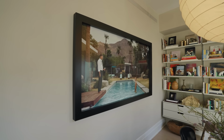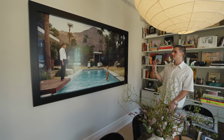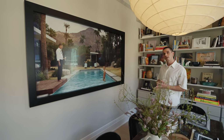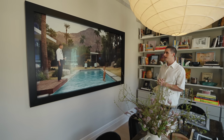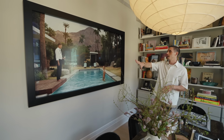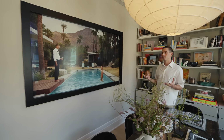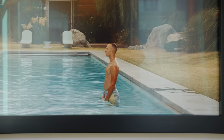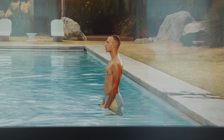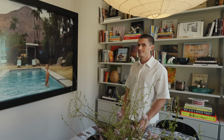This massive photograph, which I really adore, is by an artist named Erwin Olaf. Yes, it's a little homoerotic and a little Tom Ford's A Single Man, but at the same time, apparently that's the artist himself. And apparently this was as his mother was passing away and he was very aware of the finiteness of life and he was looking at his own youth. Some people love this, some people don't love it, but I think that's the fun thing about art. Wait until you see the bedroom.